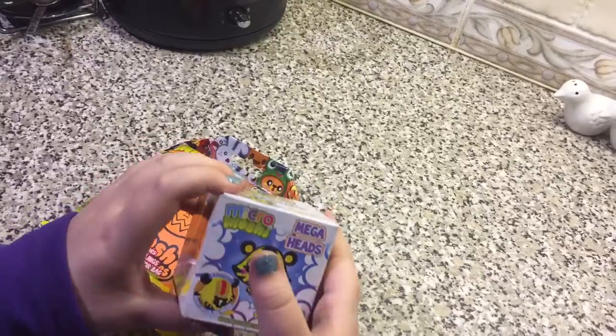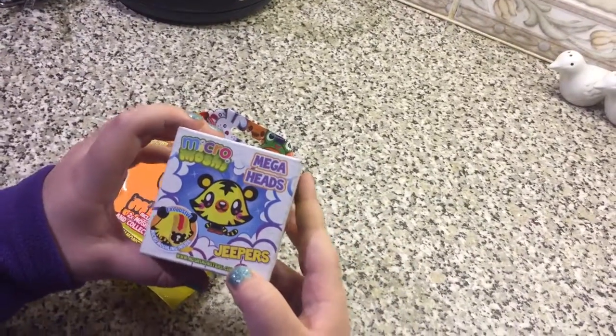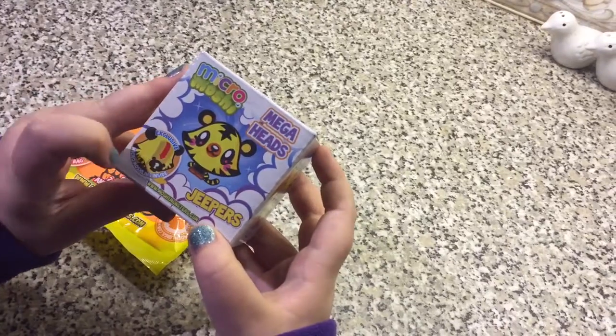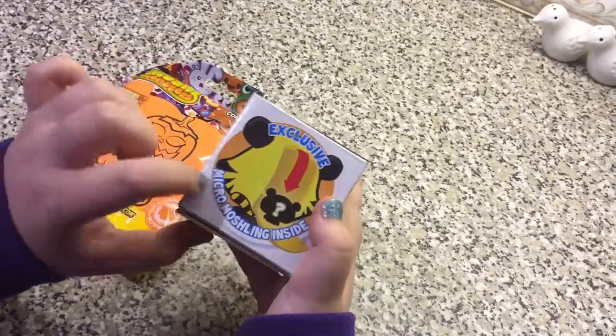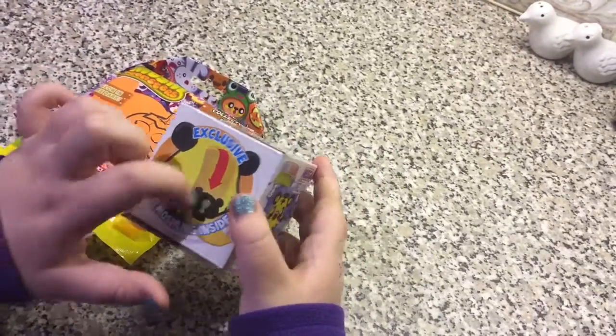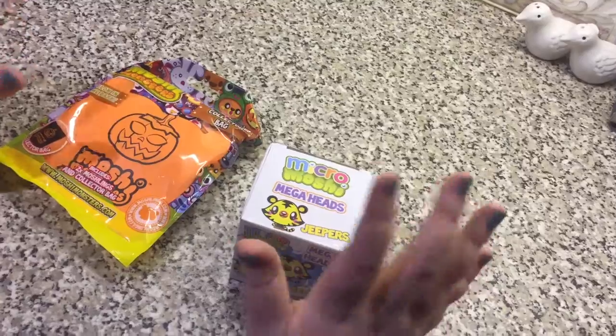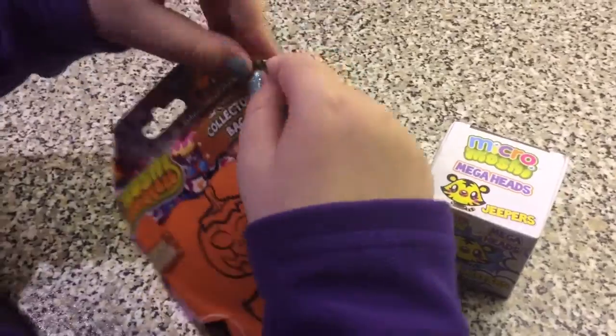And then we got this Micro Moshi Mega Heads. I got my favourite, Jeepers. And apparently you get exclusive Micro Moshling inside. There's a bigger edition. So there's a mystery one. We don't know what that is. Right, I'm going to have to decide which one to go for first. I think I'm going to do the spooky blind bag. So here we go.